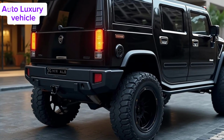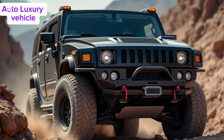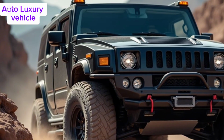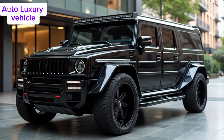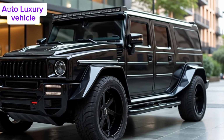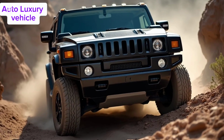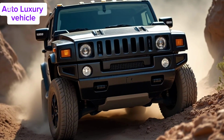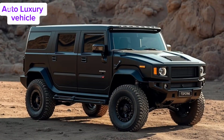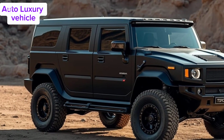The Hummer H2 is all about presence, and GM made sure it turns heads wherever it goes. Up front, we have that signature 7-slot grille with futuristic LED lighting, including an illuminated Hummer badge. The massive squared-off design gives it that tough, military-inspired look, and check out those aggressive fender flares, which house gigantic 37-inch all-terrain tires. And just like its big brother, the Hummer EV, this thing is built for serious adventure.